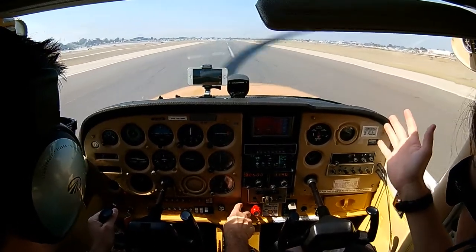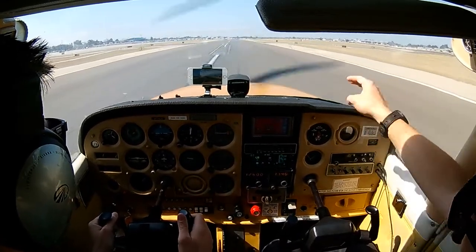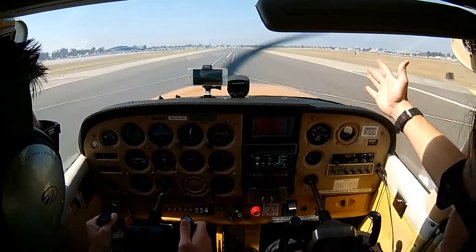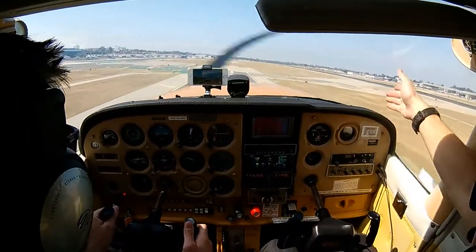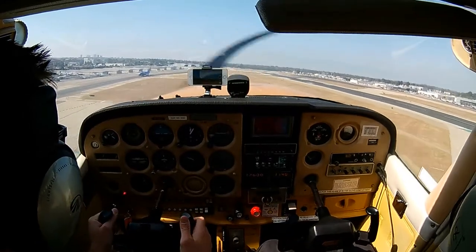See how we kind of drifted over to the left a little bit? That's where you have to have aileron into the wind, because the windsock was pointing towards maybe 190-ish. 66 Bravo, traffic across the park, southwest going 737, caution jet blast. 66 Bravo. And then all of a sudden it went to 230. Okay, 240. So just want to be aware of that.